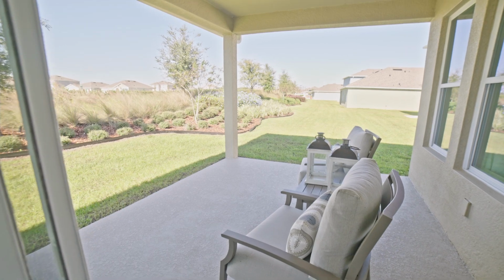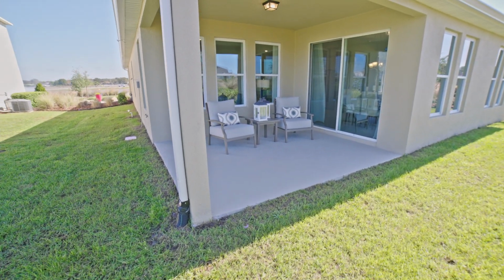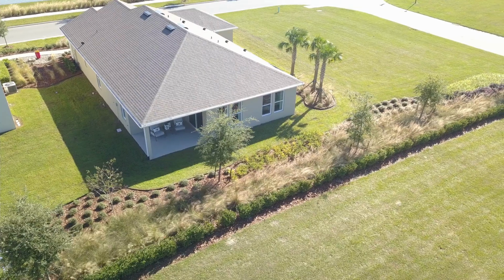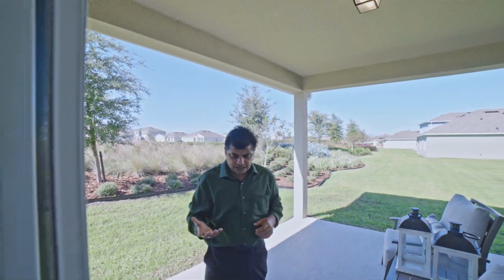Look at the size of this porch, guys. You can always cover this area and have your little setup. And then this is a builder model, but your lot size goes all the way to the back, and it's 60 by 120, which gives you enough space to build a pool if this is what you are looking to do.